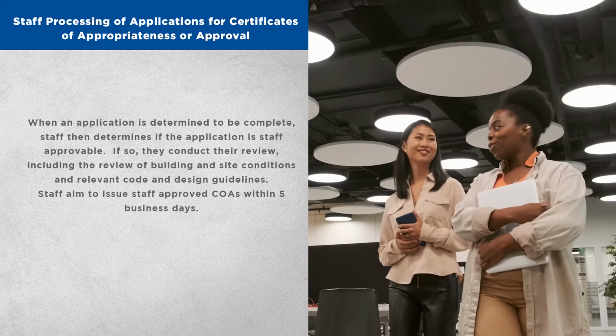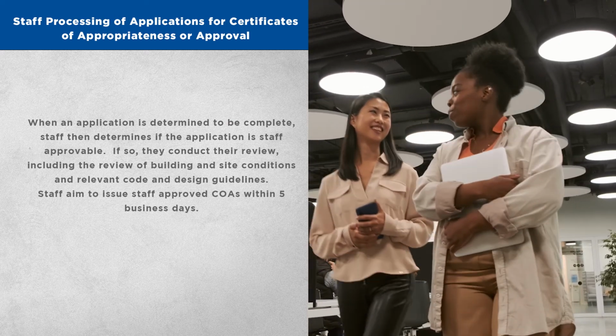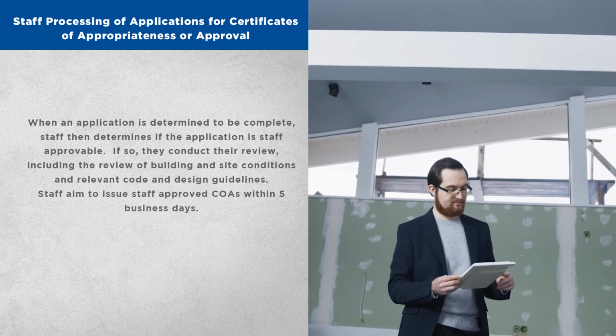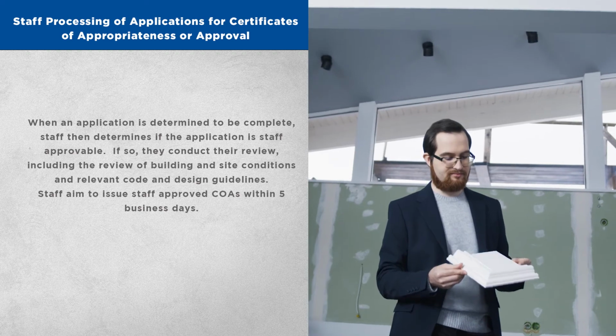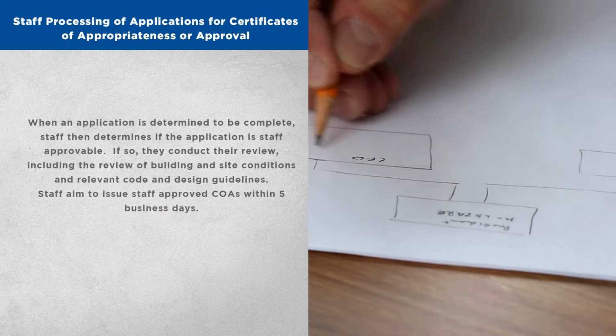When an application is determined to be complete, staff then determines if the application is staff approvable. If so, they conduct the review, including the review of building and site conditions and relevant code and design guidelines. Staff aim to issue staff-approved COAs within 5 business days.